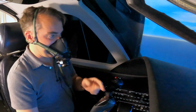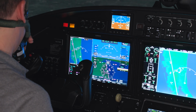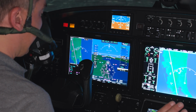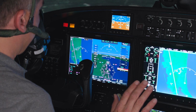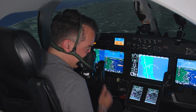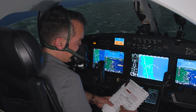Instead of an emergency descent, I'm just going to level the airplane off here at 16,000 feet. If I don't have any passengers, then my memory items are complete. I'm going to ignore that ATC clearance for a minute. In a second, I'll get back to them and tell them I'm declaring an emergency, and I'll just stay present heading, stay at about 16,000 feet. Solving the issue is more important though.